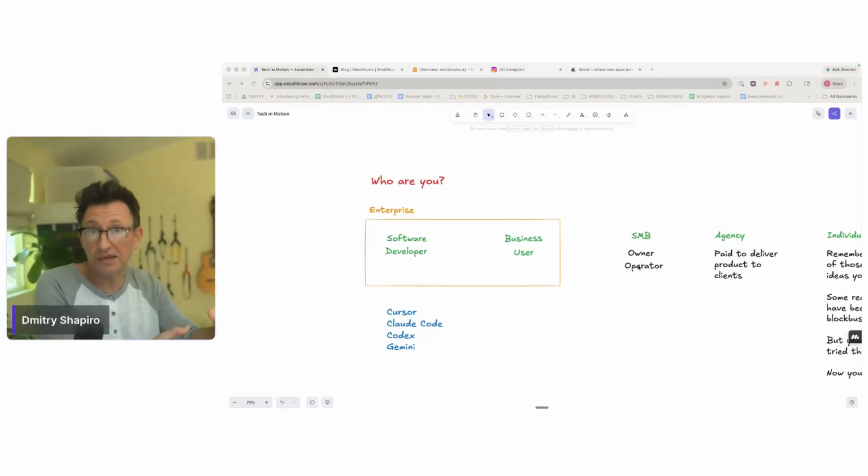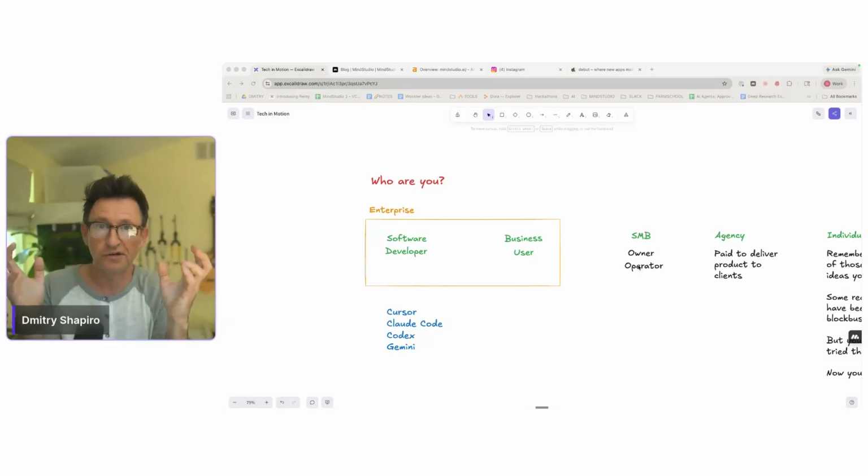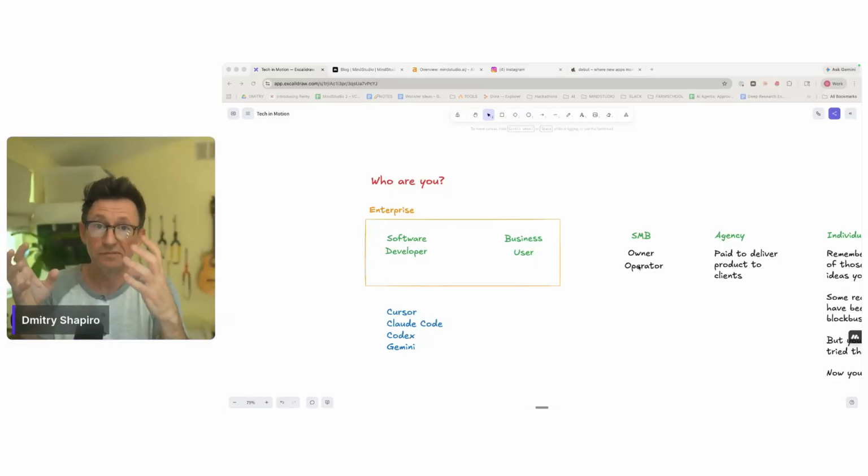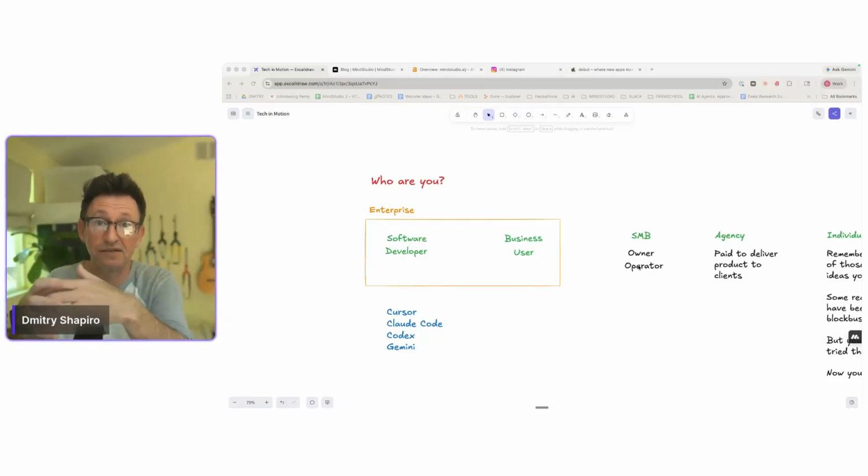I'm going to take this weekend. These are the scopes of time of what I'm talking about. These aren't years. These aren't even months. This is like you can build meaningful products in less than a day, sometimes in an hour or two, and certainly in a weekend. You can transform a stack as an SMB owner.